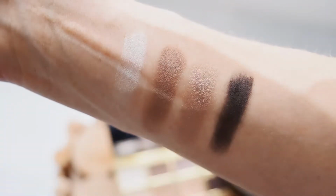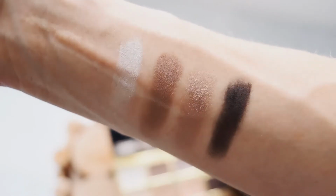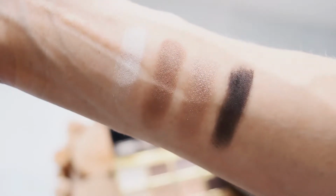Let's start with the first row. We have the colors Charmer, Jetsetter, Rocker, and Smoke Show. I love this color Charmer. This is kind of their white shade in here, but it's definitely more of a soft white.